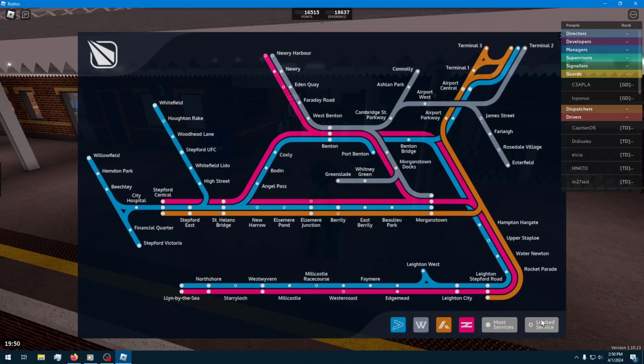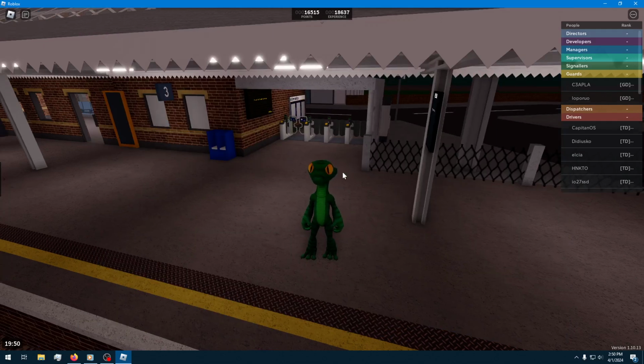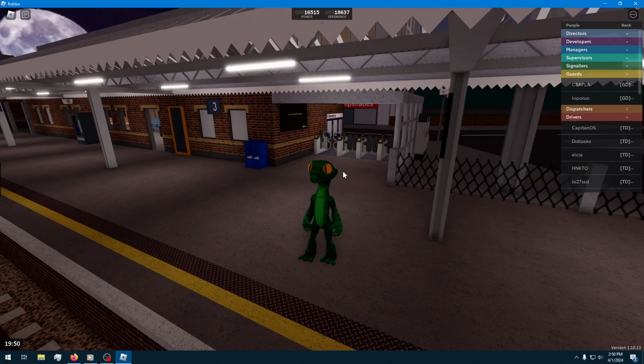But anyways, if we take a look at the map here, you can see this is the full system. It's not as detailed as each individual service map, but it does show every stop, every station for every service, basically. You can see this is Newry here. This is the water line, and the Express comes into here.